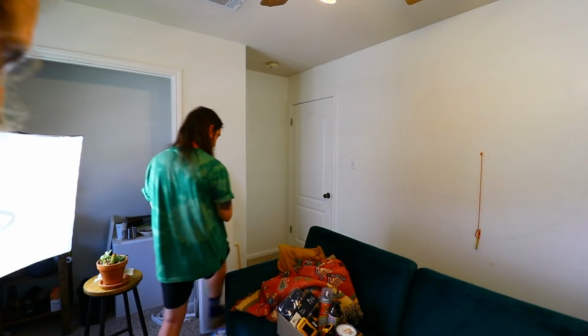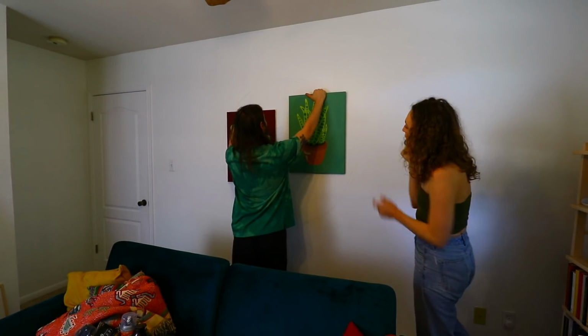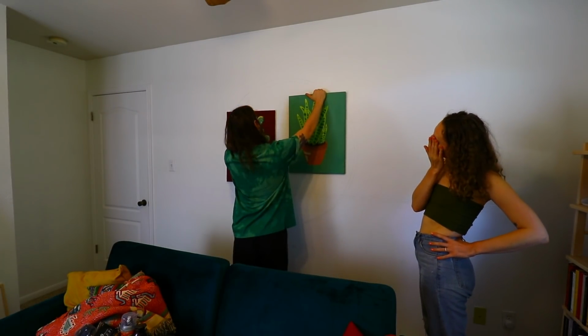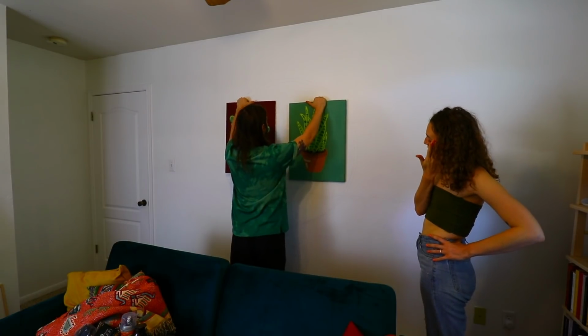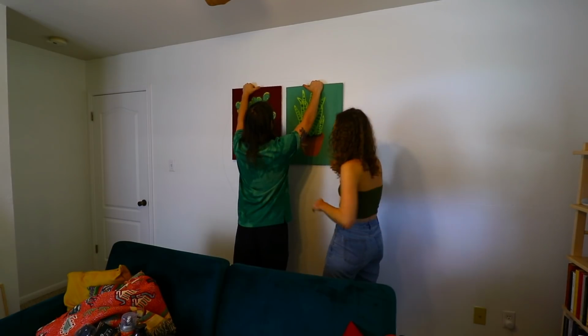Hold on, let's hold the pictures up. Yeah, for sure. They can have their corners poking out. Exactly. And it still looks really good. Is there a possibility they should be offset? Oh, yeah. I feel like once it's painted, we can really play with it and see what we like. I like it kind of being offset. Actually, it's really different.